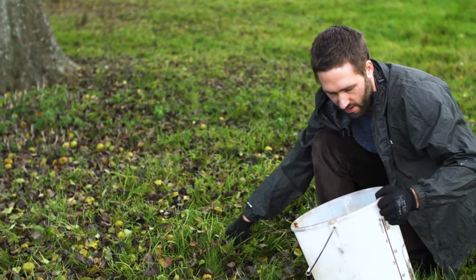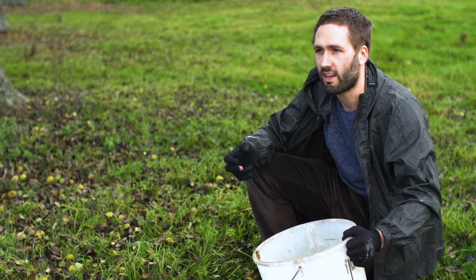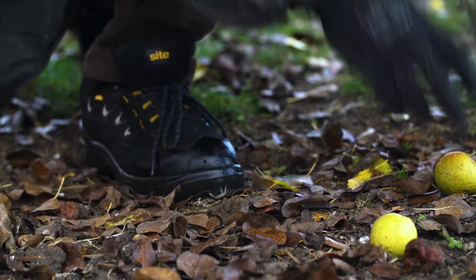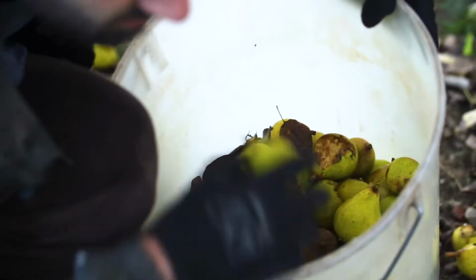So at the moment I'm picking up rock pears, which are a really hard, really tannic variety. These pears almost taste like a cider apple when you eat them. They're very bitter, which is unusual for a perry pear. Normally perry pears are very dry.